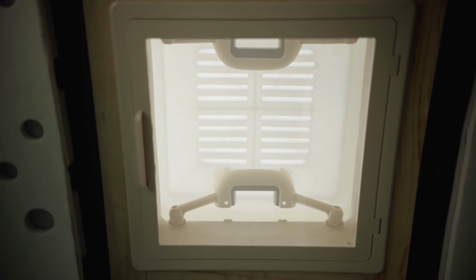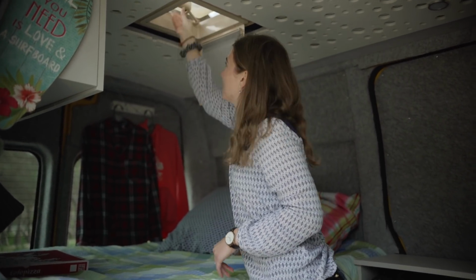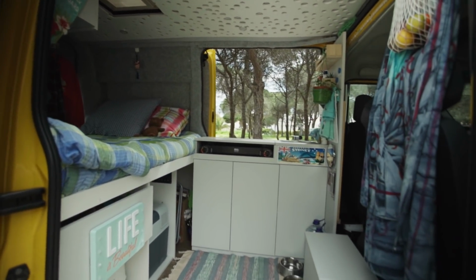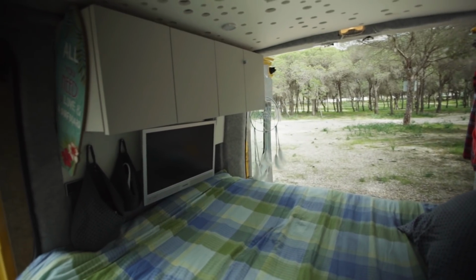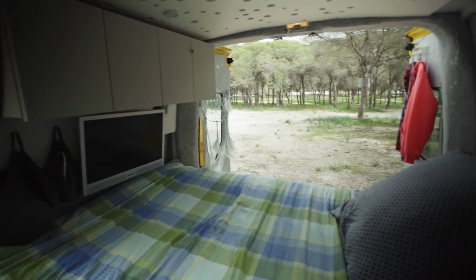It was one of the first things we installed. We just open it like that when we want some fresh air, and we're quite happy with it as it also makes the space a bit brighter. Over here we have our TV, it works through internet. We don't use it that often, but we're quite happy we have it for some chilled TV evenings in the van, especially when the weather is bad.